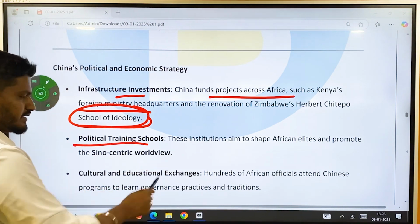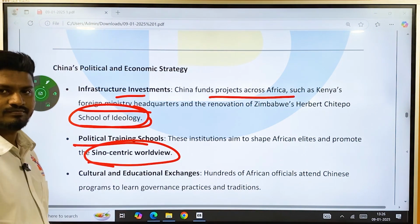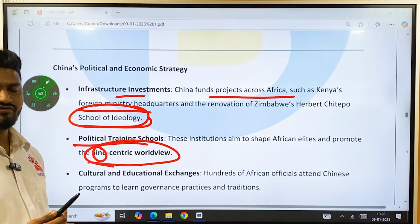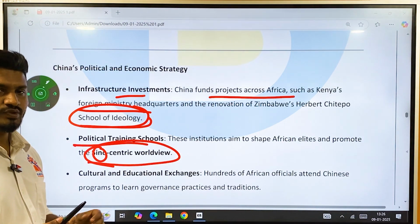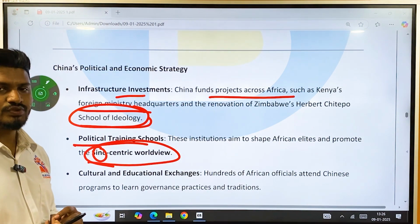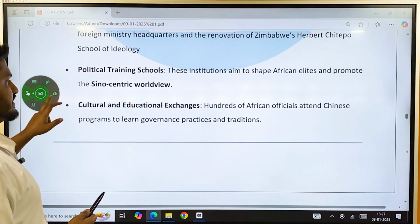Then, political training schools. These institutions aim to shape African elites and promote a Sino-centric worldview. Sino, in the sense of China. So what the USA used to do, that is, democracy at the forefront, a US-centric worldview was there before. That is what it propagated in South America and European countries, and later to Asia as well. Now China is doing the reverse by propagating a Sino-centric worldview in African countries. Then, cultural and educational exchanges.